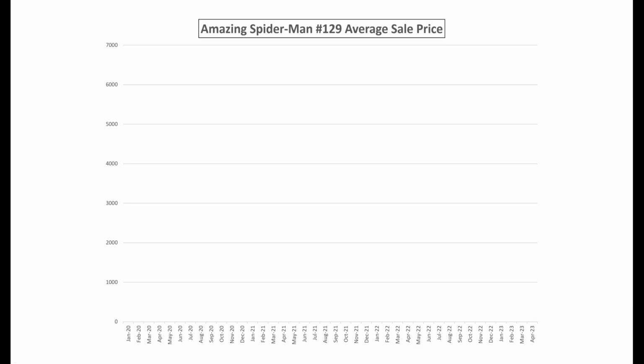So we're going to look at all this data, and here's how it started. In January of 2020, again on the far left hand side here, the average sale price of Amazing Spider-Man 129 was $1,902. So remember, these are all CGC prices, and everything that sold in January of 2020, no matter what the grade was, the average price of all those books that sold was $1,902. Strong price when you think about it, right? So let's see what happened as time goes by here.